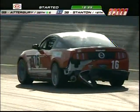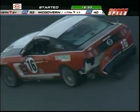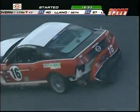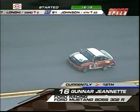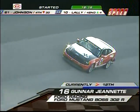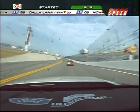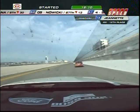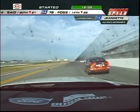Trouble here, Gunnar Jeanette, the number 16 Mustang, has had some sort of contact and has the whole rear bumper. Part of the muffler system is bent and falling off. Well, not necessarily this damage, but it has been a productive weekend for Multimatic and for Ford and with these Mustang Boss 302s, because they had minimal testing, minimal miles. It's very much a learning process with these new cars.